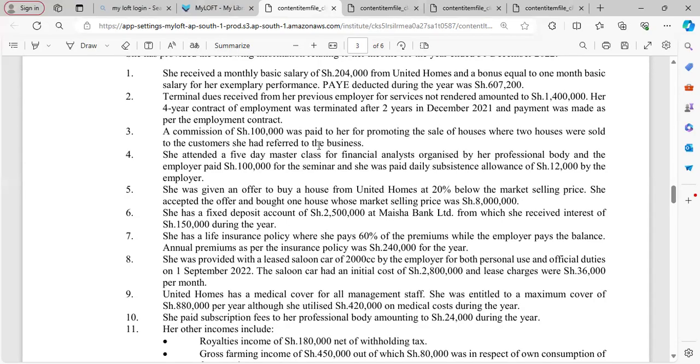Now, we are being told that she has a fixed deposit account of 2.5 million at Maisha Bank Limited, from which she received interest of 150,000 during the year. She has a life insurance policy where she pays 60% of the premium, so the employer pays the balance. The annual premium as per the insurance policy was 240,000. Remember, she is now enjoying 40% from the employer.